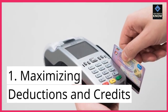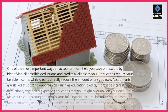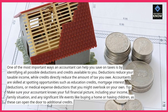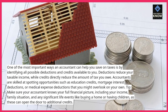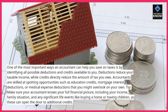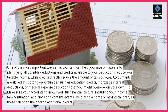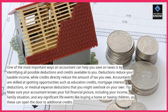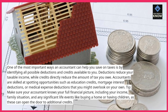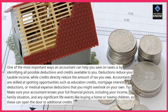1. Maximizing deductions and credits. One of the most important ways an accountant can help you save on taxes is by identifying all possible deductions and credits available to you. Deductions reduce your taxable income, while credits directly reduce the amount of tax you owe. Accountants are skilled at spotting opportunities such as education credits, mortgage interest deductions, or medical expense deductions that you might overlook on your own. Tip: make sure your accountant knows your full financial picture, including your income, family situation, and any significant life events like buying a home or having children, as these can open the door to additional credits.